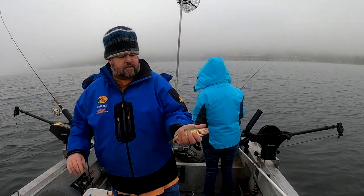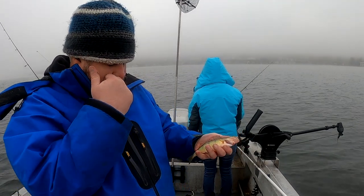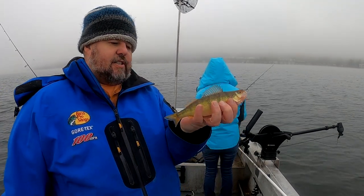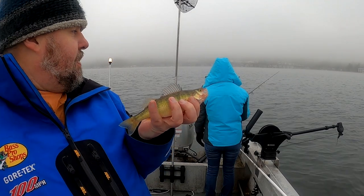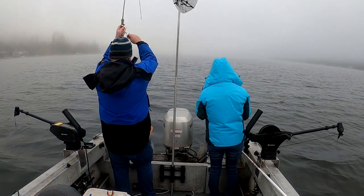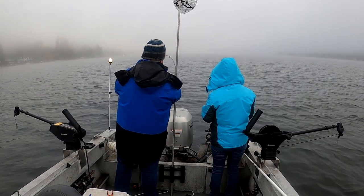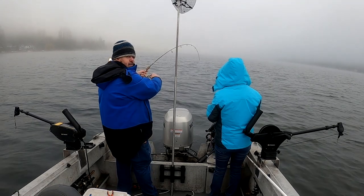Good one. It's a nice fatty. A little fat, I don't know, about a 7-8 incher. Hopefully we'll find some bigger ones than that, but that'll make a nice little fillet. Yeah, the perch is starting to outfish the worm.